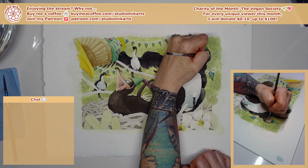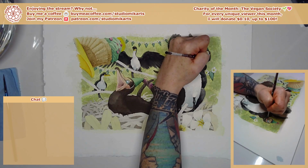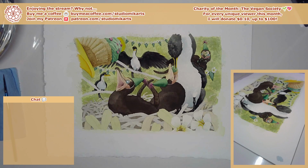I'm trying to do a little bit of shading just by layering the same color. Well, that's pretty good. We'll call that good. I don't want to mess with it too much. I'm also a little bit confused about this line. I keep leaning over to use my mouse and it's right here. I'm confused about this line. Okay. Okay, good. I'm not wrong.